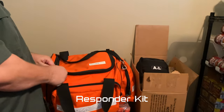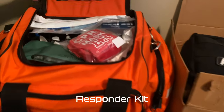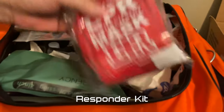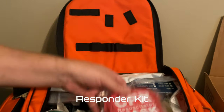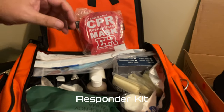In the top pouch is where all the goodies are for this bag. So again, keep in mind that it's important to get the skills, not just the gear. With medical, it's important to have the skills. So I have a CPR mask. If I need the CPR mask, I'm going to need it probably pretty quickly, so I'd leave that right up on top. Very visible, can't miss it.